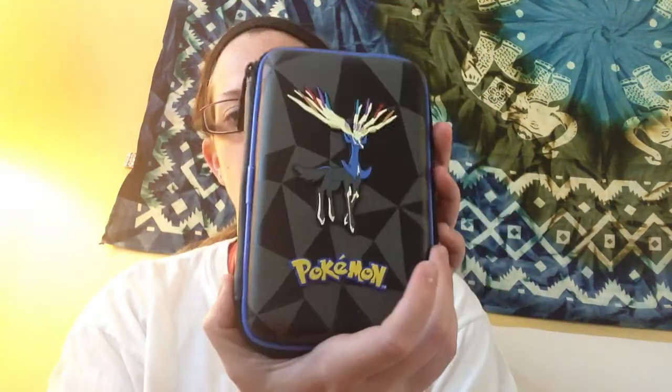The first thing I have to show is actually a really cool case that I got at GameStop for my 3DS. It's funny because I was waiting forever for this case to come out. I was like, okay, one more day until it comes out, one more day until it comes out. And I went right to GameStop the day it came out, and I went ahead and got it because I thought it was pretty cool. It's this Pokemon 3DS case with both Pokemon from X and Y on it, and it's really nice. It's really sturdy.